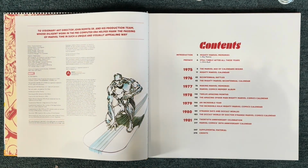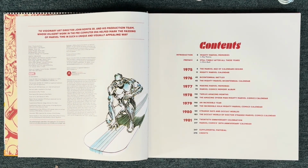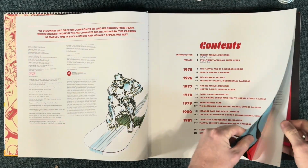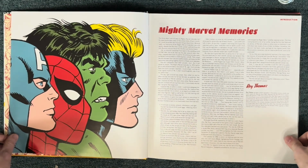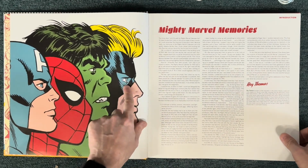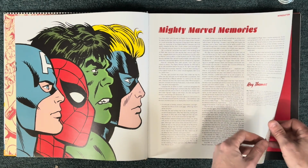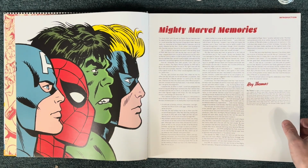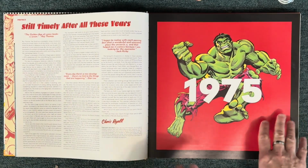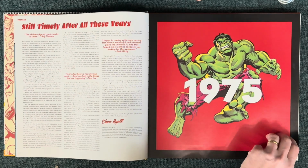Guys, if you are a collector like me, you will love this book. It goes into the history of the calendar. It's loaded with artwork. Ugh, right out of the gate, that drives me crazy. This blue right here should be flesh color. Anyhow, Roy Thomas, introduction, talking about how the calendars came about and such. And then a little preface here by Chris Ryall. And then we dive in, 1975.